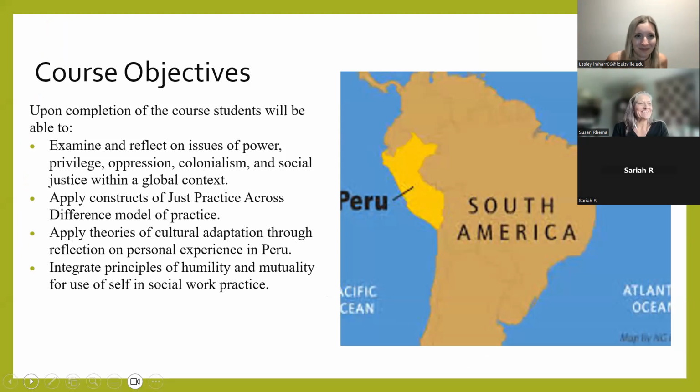So the 10-week course is focused on the intersectionality of culture and social justice. We'll be looking at that through a lens of the global context and the context in Peru. And we'll be reflecting on issues of cultural adaptation, using that lens of cultural values and norms, all to build capacity for folks who want to work across cultures, whether they're interested in long-term work in the United States or possibly working abroad. We will be exploring the theories and models around culture and social justice.